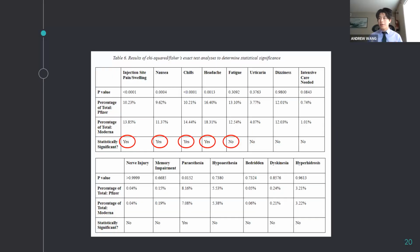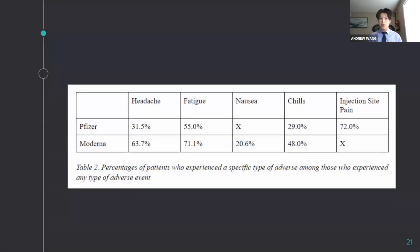An area I want to call attention to are the mild adverse events. From here, you can see that 4 of the 5 mild adverse events were found to be significant. That is 80%. In addition to this, moderate and severe adverse events were all found to be non-significant, save for paresthesia. This mild adverse event discovery is in line with the calculated clinical trial percentages. Among these 5 adverse events, Moderna recipients experienced more incidences of adverse events.